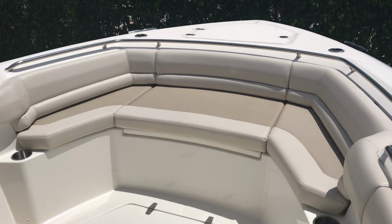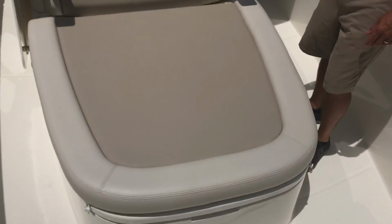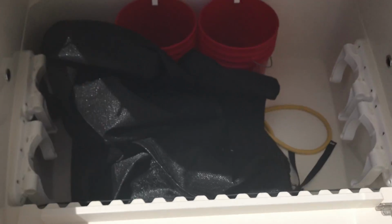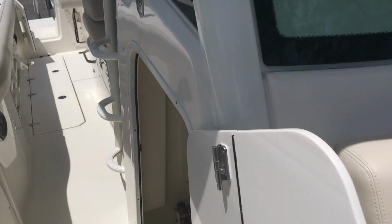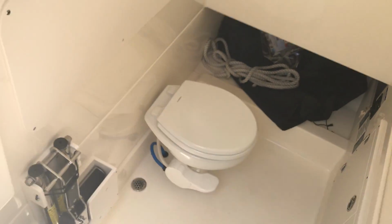Take a quick turn around here and we see a massive sun pad. Not only is it just a sun pad, but it is also a very large storage compartment for anything fishing, diving, water toys, or anything else that you may need. As you walk around the side of the boat here, you can see an oversized head on this boat, complete with rod lockers, a toilet, and a sink.